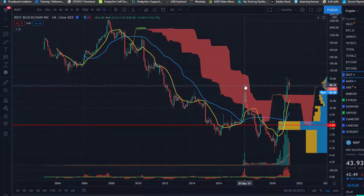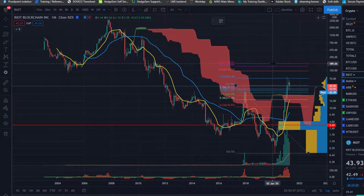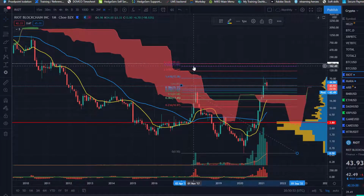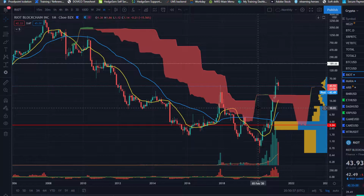So once again, we're going to use from the extension of the bull run, because we know that was a proper cycle in the market, right? So we're going to pull back down here and see where we get. So our blow off top target's 189 for Riot, right? So that would be expected, right? That would be something we could expect. We could see a 180 Riot Blockchain. I think that's a fair thing.